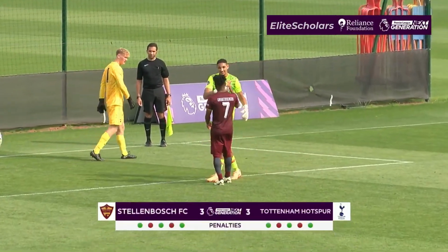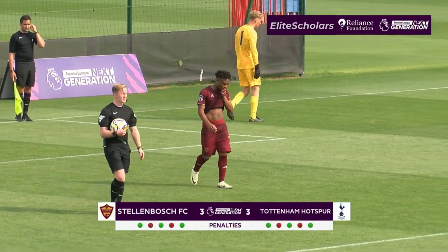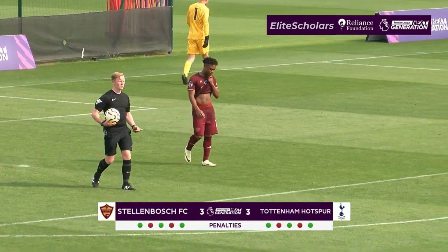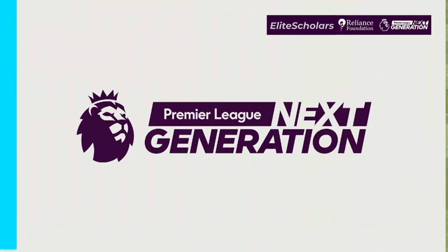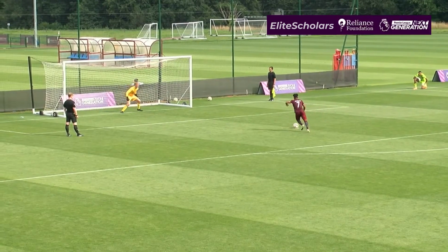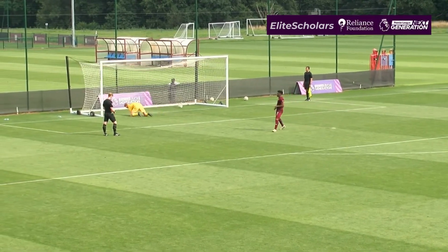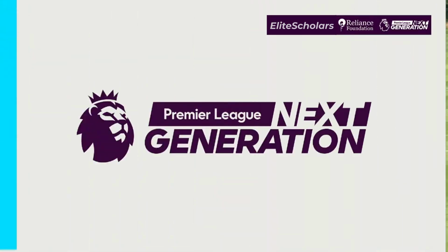Brilliant penalty there. Brilliant penalty for the major, showing why he is an under 20 national player for South Africa. I mean, we knew they were going to be stars, individuals and teams, and he's really proving himself to be one. The Stellenbosch sides and coaches, bench, camp, and all the country really who are watching this match right now, they knew he was going to be a weapon for this team.